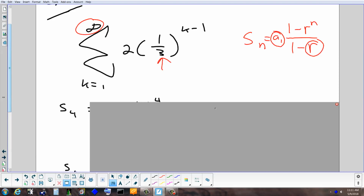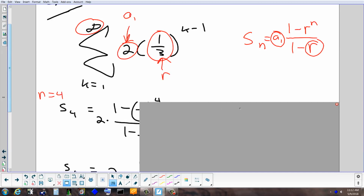So let's figure out the first term. Plug in 1 for k. What's 1 minus 1? 0. What's 1/3 to the 0 power? 1. Times 2, that's 2. So really, if you want to find your first term, it's right there. The first term is always the number in front. r is always the number that's in the parentheses. So now we're going to fill in those 2 numbers, and then we'll do n equals 4. We'll start with that one and see what we get.